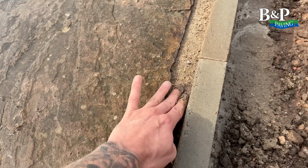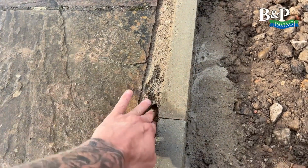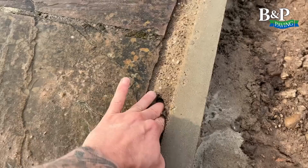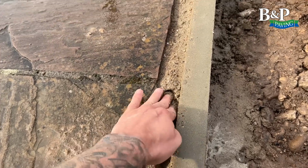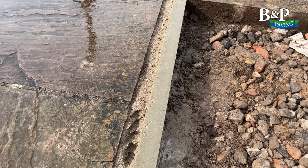Unfortunately, I've got to use my fingers because that's the only thing that fits. Let's see, some bits are solid and then some bits, voids, will have appeared. So I'm going to really compress that in and make sure that's solid. You see there, there's bits that are and bits that aren't, where basically when we've wet it, it's allowed the water to go in and it started to wash down into the joints that you may not have seen.